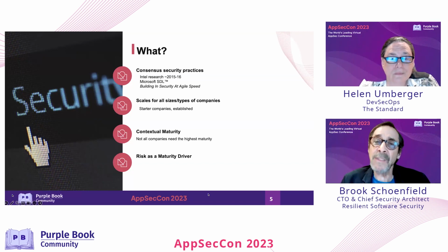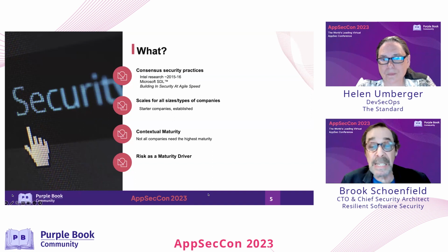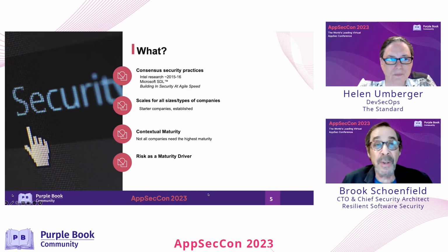So if you want to see as examples of what we're talking about here, Microsoft SDL represents a very modern SDL, not pushing their SDL particularly, but it represents an industry consensus pretty closely. There's an industry consensus SDL based on the Intel research in the book Building in Security at Agile Speed. So, as examples that you could look at. But this that we're talking about today, this S3M2, involves the industry consensus on what you need to do.